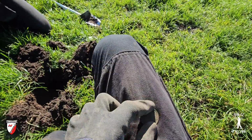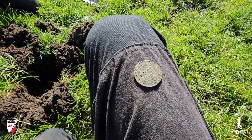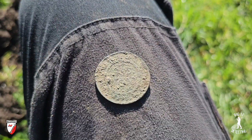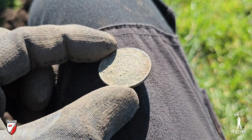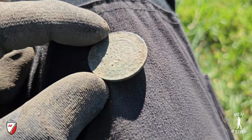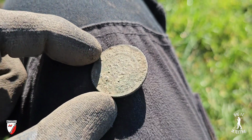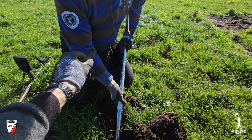He's going to be a Commonwealth full penny with the ring around him, and we're not going to be able to get a date off him. Sorry, Andrew. That's horrible condition. 1917, maybe, if we hold him up against the light. 1917. That's the story. We're sticking to it. There you go, mate.